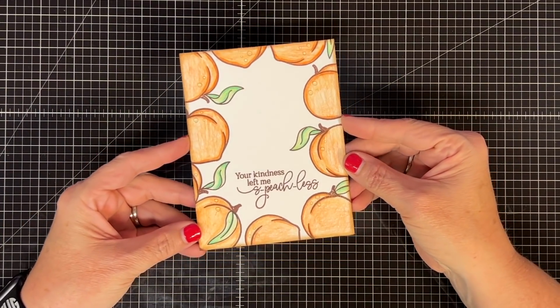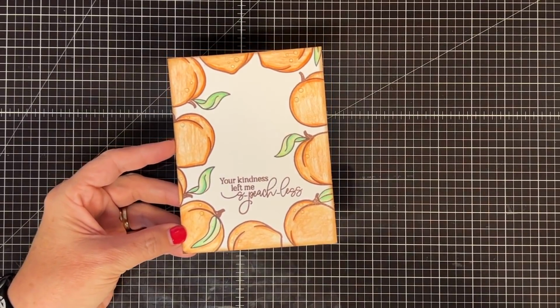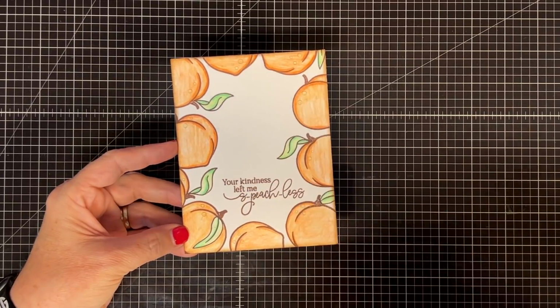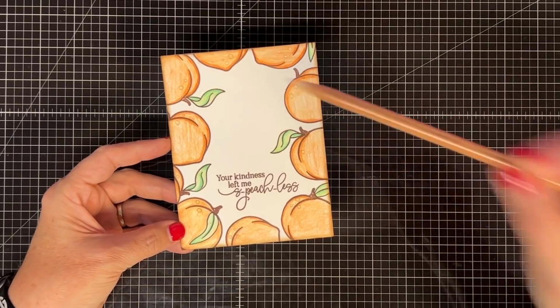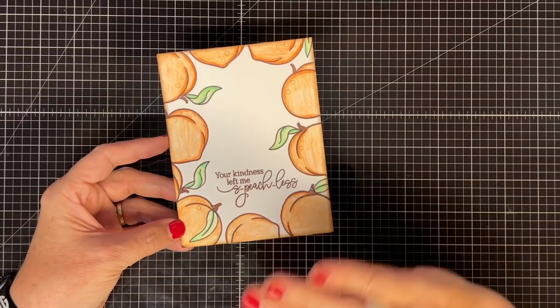This one, I loved doing this. Now, I will tell you, the camera is not kind to my color pencil coloring. In person, it doesn't look quite as streaky. Like that looks super streaky right there. But I used my color pencils and I used my blender pencil, which I love so much, and blended out the colors there. I wanted it to feel fuzzy, so that's why I left that texture in.